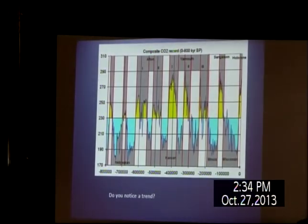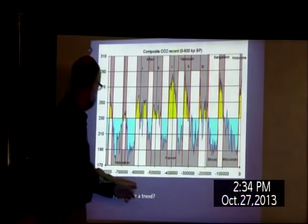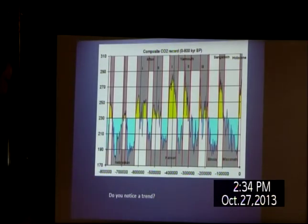All right, interesting picture here. What does it tell you? As I tell the kids, you always want to look at what's on the x-axis, and that's the years from the present going all the way back 800,000 years. And on the y-axis, you have the amount of CO2, carbon dioxide, that they're all concerned about rising. They say it will cause another warm period.